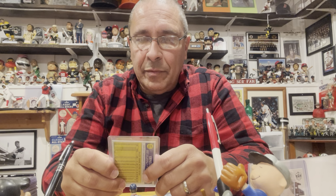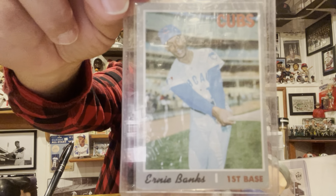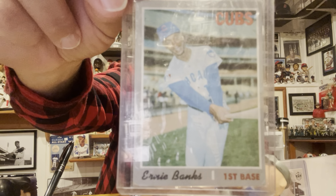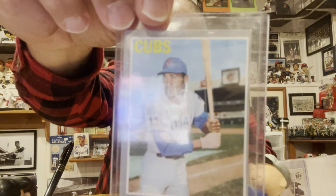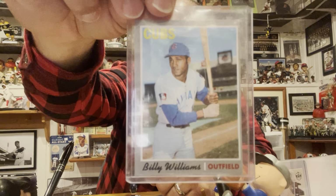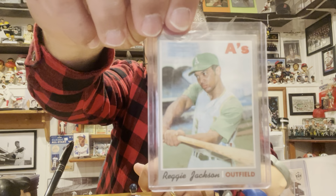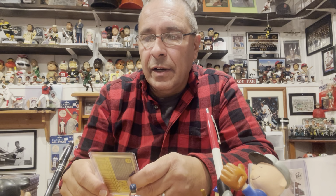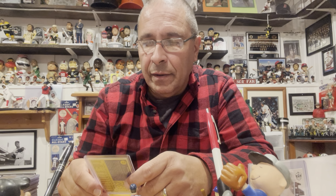And another 1970 from the Chicago Cubs. You get Ernie Banks. I like that card, the way he's swinging. It's 2 back-to-back. I'm going to show you in a minute. Billy Williams. Same thing. All right. Here he is, 1970 Topps, Billy Williams. Another great Cubs Hall of Fame player. And you got a 1970 Reggie Jackson. Nice looking card. I think that might be Yankee Stadium, but I'm not 100% sure, only because of the way the stands are on the outfield.